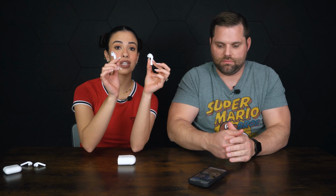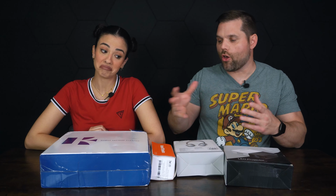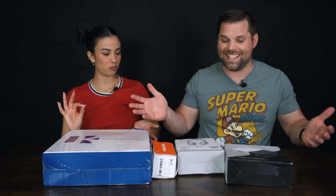Because if they can do this for $4, they could do something better for $89. And this is $89 now because it's old. Yeah, I remember it used to be a lot more expensive too. And while those AirPod dupes really weren't too bad, we have other products here that we're gonna test out that are super cheap electronics from TEMU to see how they do.